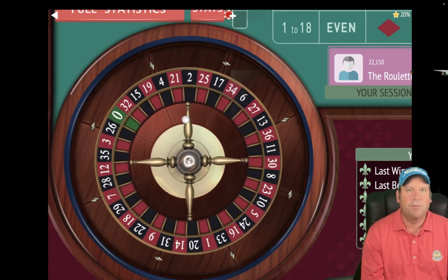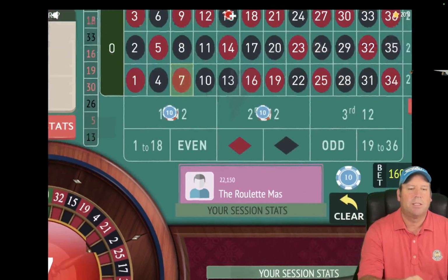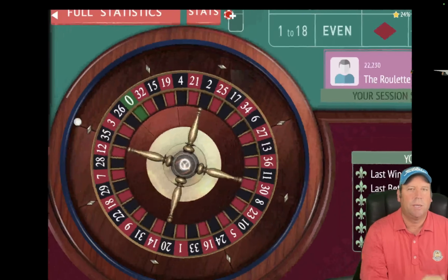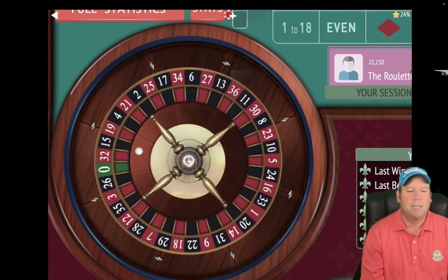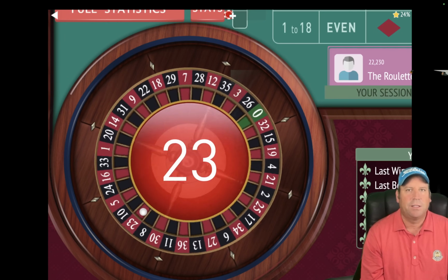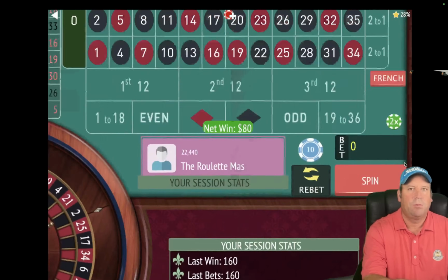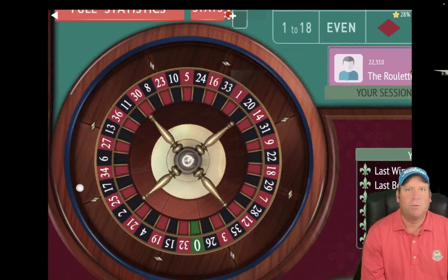We're 3 minutes and 45 seconds in out of 15. And there's another win right there with a 7 red. And we're at minus 40, so we're just going to rebet and spin, $80 on first, $80 on second. And that's a win. That's a 23 Michael Jordan win there, and we're up 40 now. So again, we're not going to go back to 10 until we get to 150 profit.